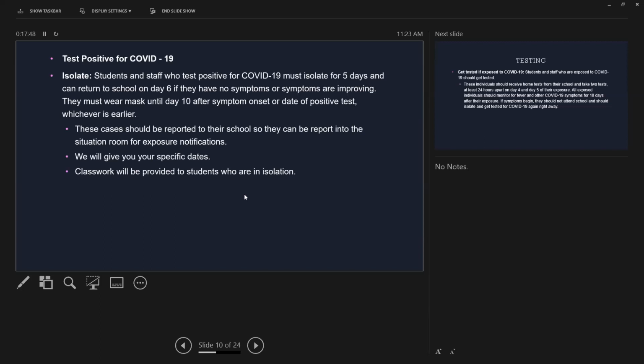We will give you the dates because this is very confusing. So I always say that if you test positive or if you develop symptoms, just give us a call and we'll be able to communicate with you when you are eligible to return to school based off of the guidance. It's easier sometimes to talk it out, and we hold that next to the information that's given to us by the situation room.